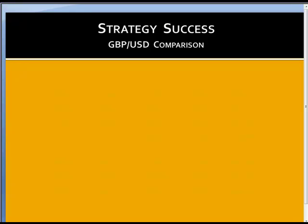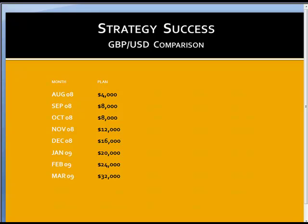Let me do one other thing for you. Let me compare the 15, the 30, and the 15 and 30 side by side. So we're going to begin with months August through March, and I'm going to show you the plan first. Now, this is what the plan calls for to acquire or accumulate in terms of you starting with $25,000. You would have added $4,000 in August, added $8,000 in September, etc., for a total of $124,000. That's what the plan calls for.